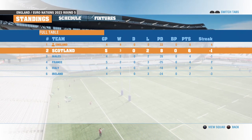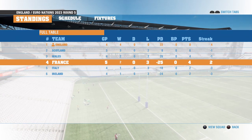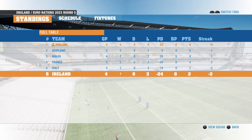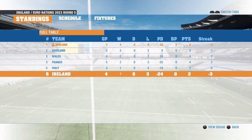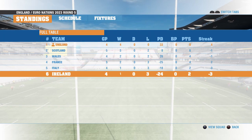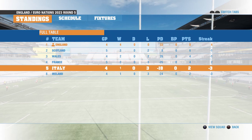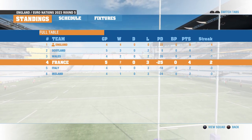So, the Scots are on six, Wales and France, they're on four, they're done. They can't get close. Ireland and Italy are way down at the bottom there this season. Ireland's going to finish last. Wow, that is a bit of a travesty for them. Italy up the ranks now. Maybe, hopefully they can stay there. France, last season's winners, down in fourth.